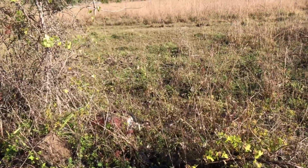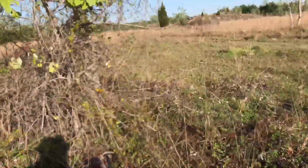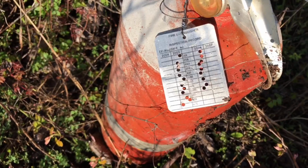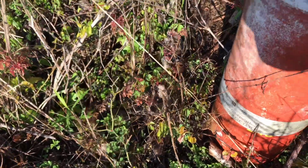And there's another fire extinguisher. Let's see if we can find the date on it. That looks older than that. It might not be. So it shows it was last inspected in September of 2006. I don't see a date itself on the fire extinguisher itself.